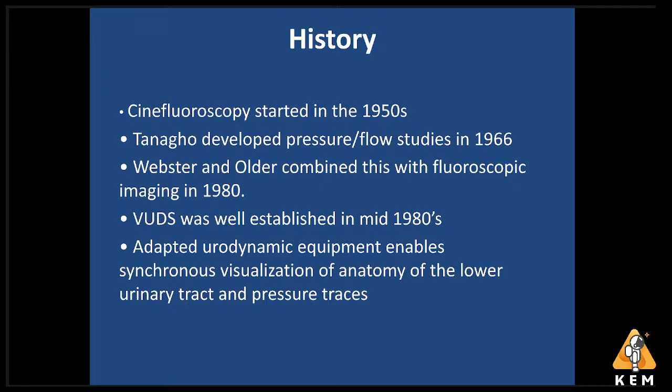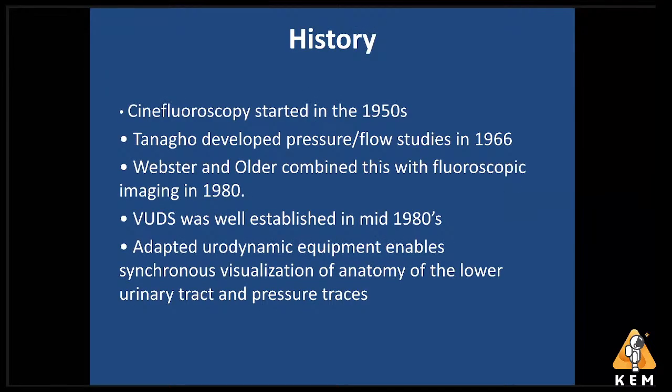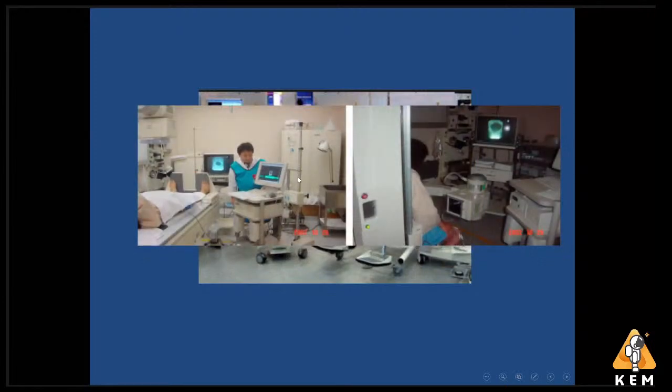Again, as I said, the video urodynamics was adapted in the late 80s, and it became part of the urodynamic studies. It has to be synchronized with the filling and voiding phase. This is the typical room for urodynamics. You have to have the X-ray and the chair for it, the commode, the urodynamic machine. And here is the instructor, very well leaded, and the room as well needs to be leaded during the procedures.